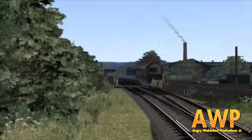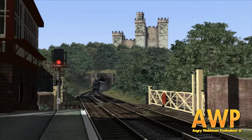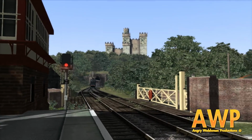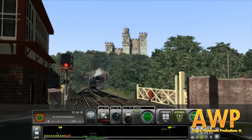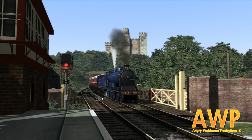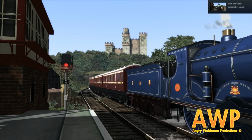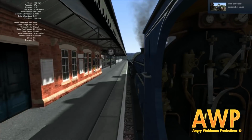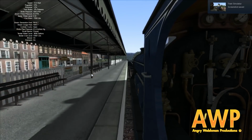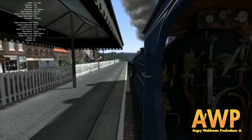Oh yeah, Cardean in Pennoeth Junction for the win. Folly Tower in the background. Oh yeah. So we've used about 400 gallons of water for the whole journey.